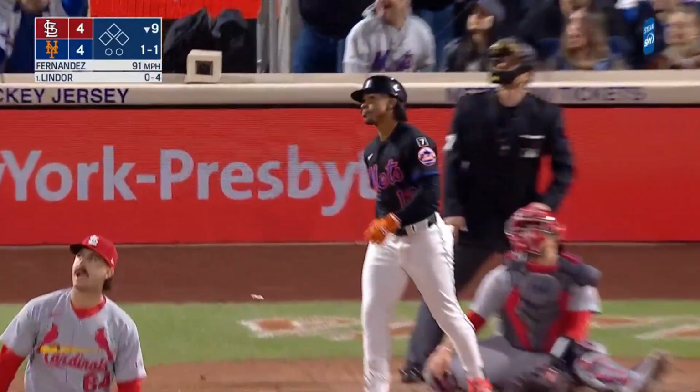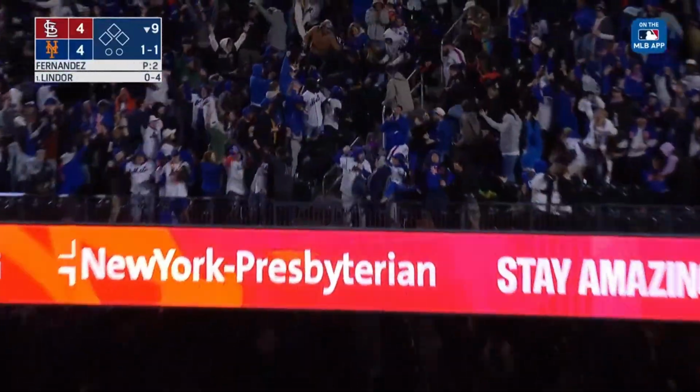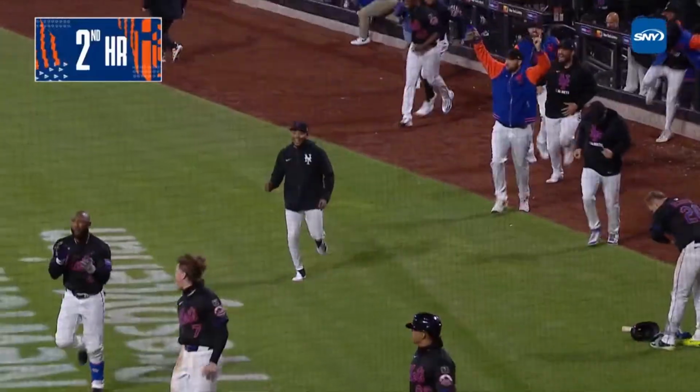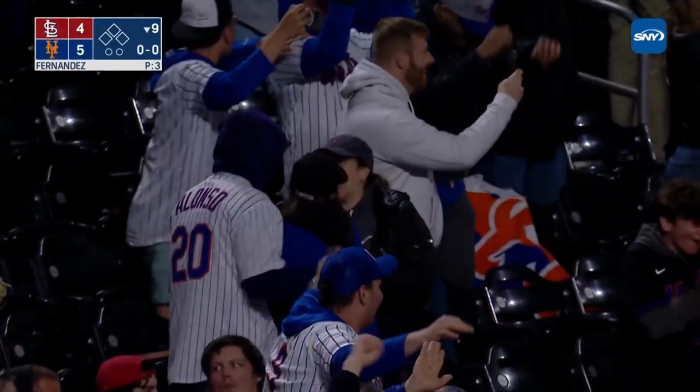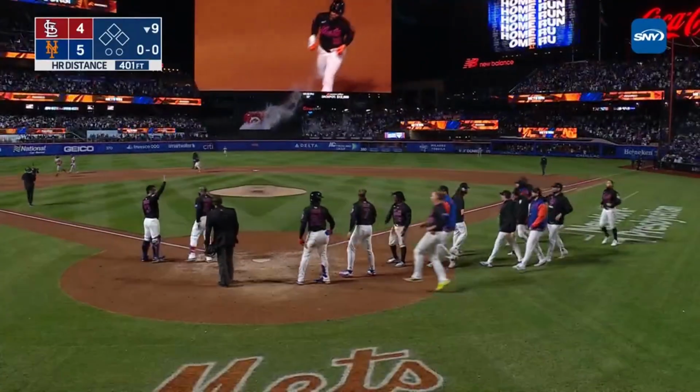Fly ball. That should do it. Upper deck. It's gone. Francisco Lindor walks it off for the Mets. His first walk-off home run in a Mets uniform. And this place is going wild on a Friday night.